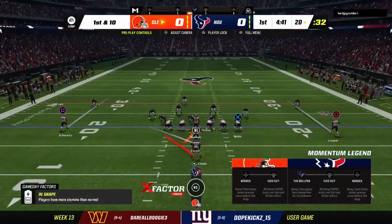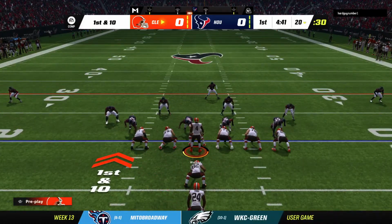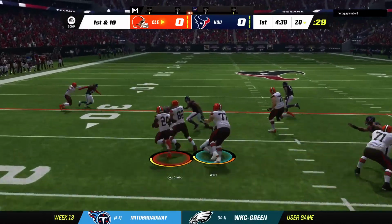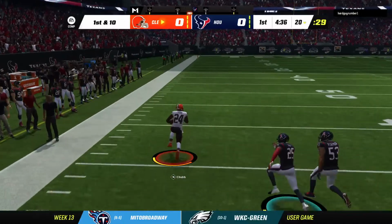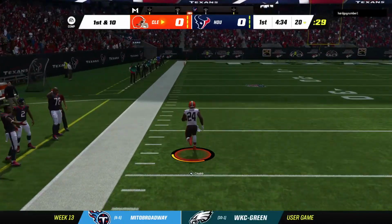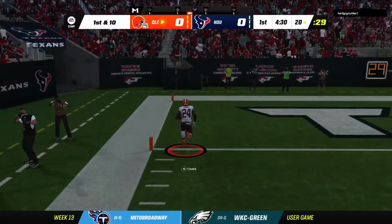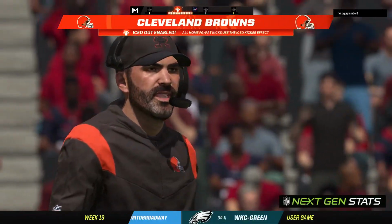Watson and the Browns now with a 1st and 10. At their own 20-yard line. They start on the ground with Nick Chubb. And some room to maneuver. There he goes left side. And all the way in. Touchdown.